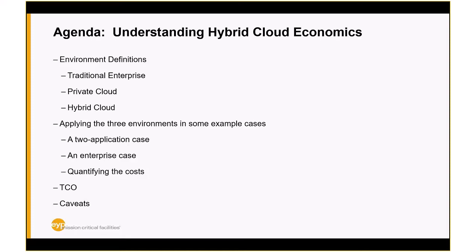As the title states, we're going to look at the economics of the hybrid cloud, and we're really going to try to understand and show what are some of the inherent advantages that can potentially reduce the costs of your data center and IT compute environments.